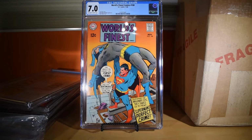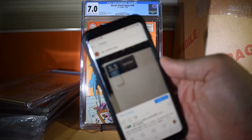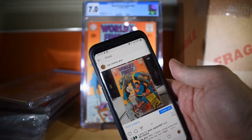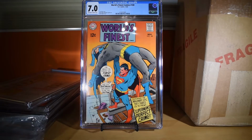They had this book graded as a 5.5 when I bought it. I don't know if that's showing up at all. They have their little grading system on the back. I sent this off for a press, and it came back 7.0.